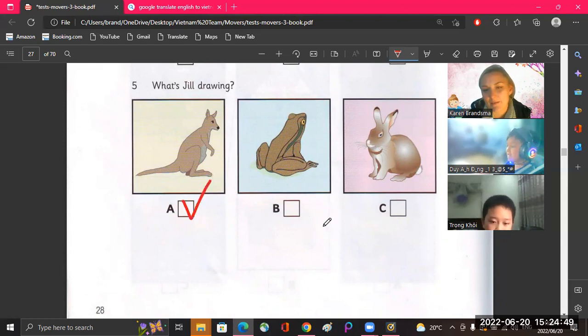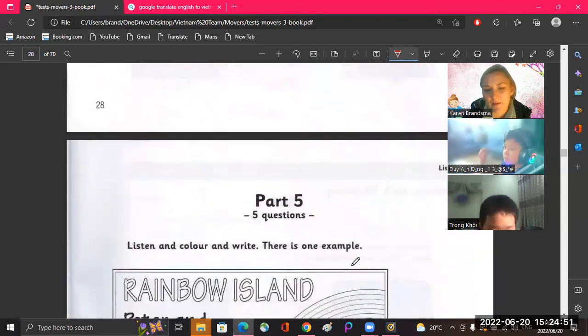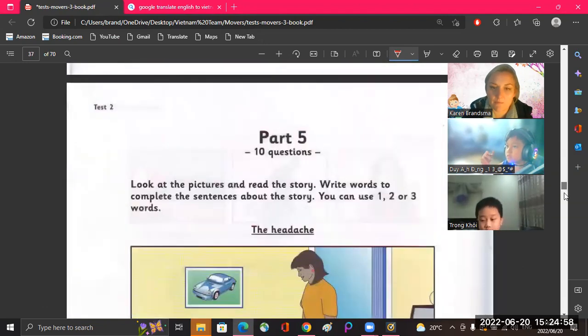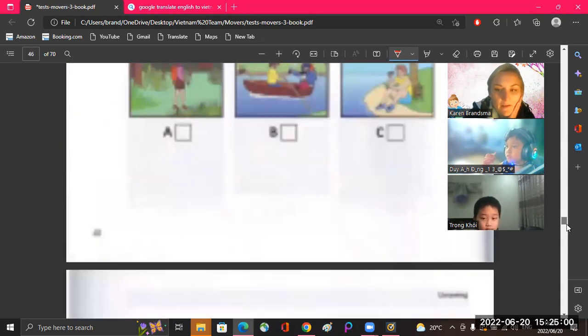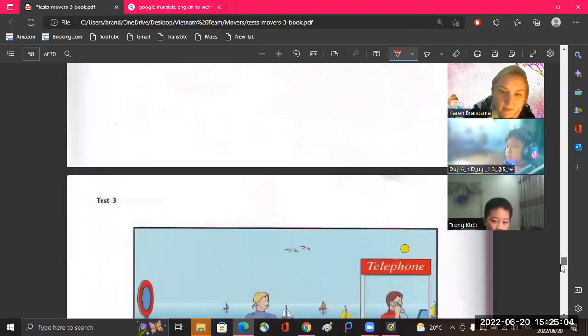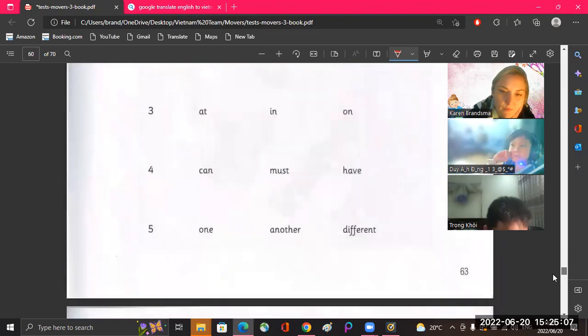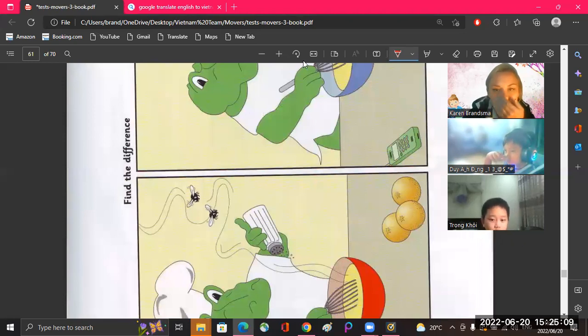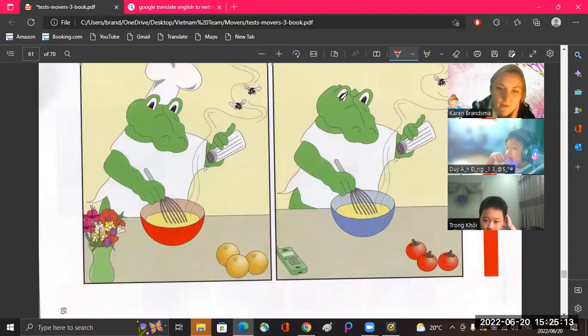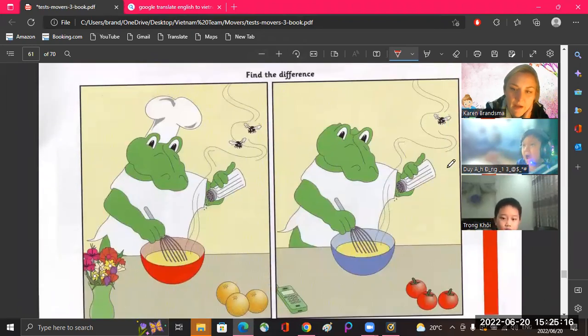Yay! Well done. You guys are very good at listening. Teacher's very happy. Okay, let's go do some speaking now. Let me find our speaking. Where is it? Okay. Now you're going to tell me what is the difference in the first picture and in the second picture. Doi-an, you can go first.